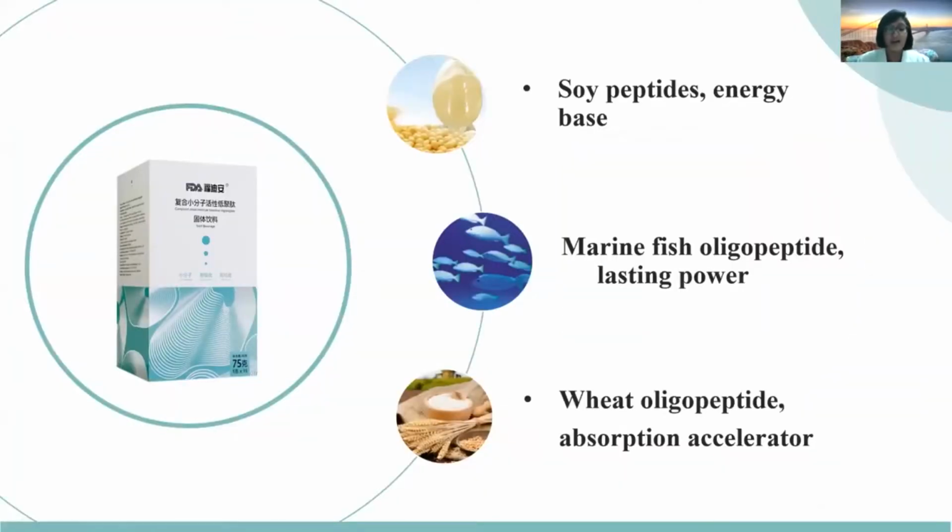Our products are based on three main molecule peptides: soy peptide, fish peptide, and wheat peptide. Soy peptide is the source of energy, marine fish oligopeptide gives lasting power, and wheat oligopeptide accelerates and enhances absorption. They are a tripeptide complex with 27 times the efficacy of ordinary products. Soy peptides have remarkable water solubility and water holding capacity, and completely dissolve under a pH value of 2 to 10, in acid-base conditions.